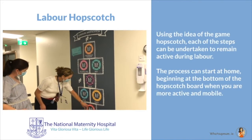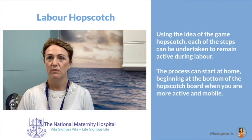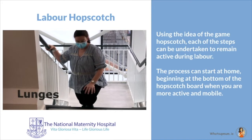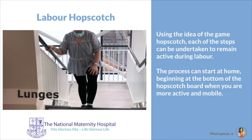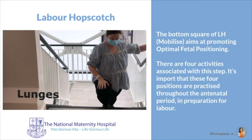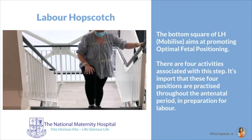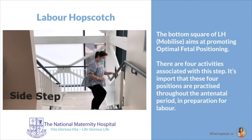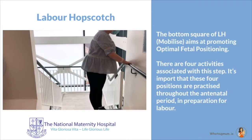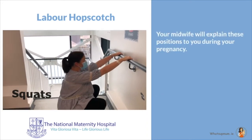Using the idea of the game hopscotch we all played years ago, each of the steps can be undertaken to remain active during labour. The process can start at home, beginning at the bottom of the hopscotch board when you're more active and mobile. The bottom square of the labour hopscotch is called the mobilised square and it aims at promoting optimal fetal position. There are four activities associated with this step, and it's important that these four positions are practiced throughout the antenatal period in preparation for your labour. Your midwife will explain the positions to you during your pregnancy.